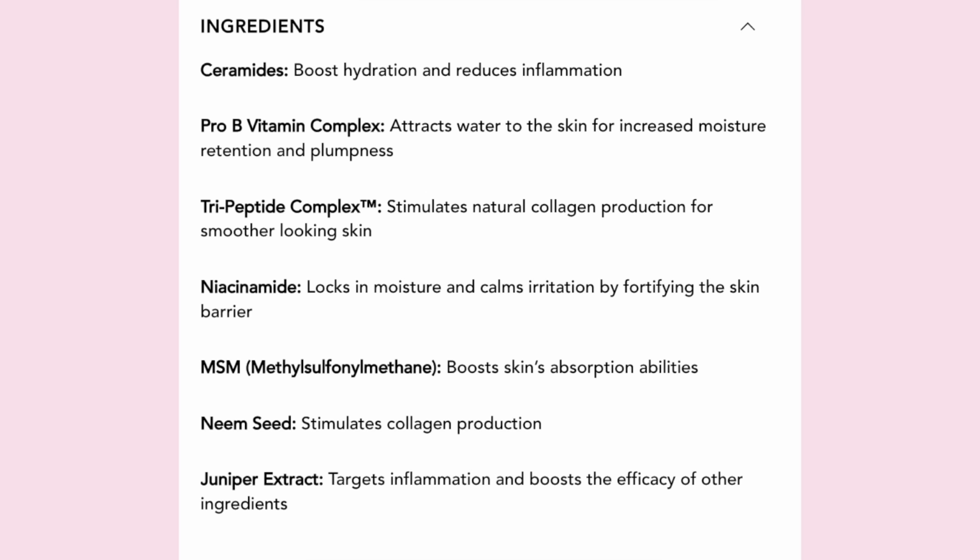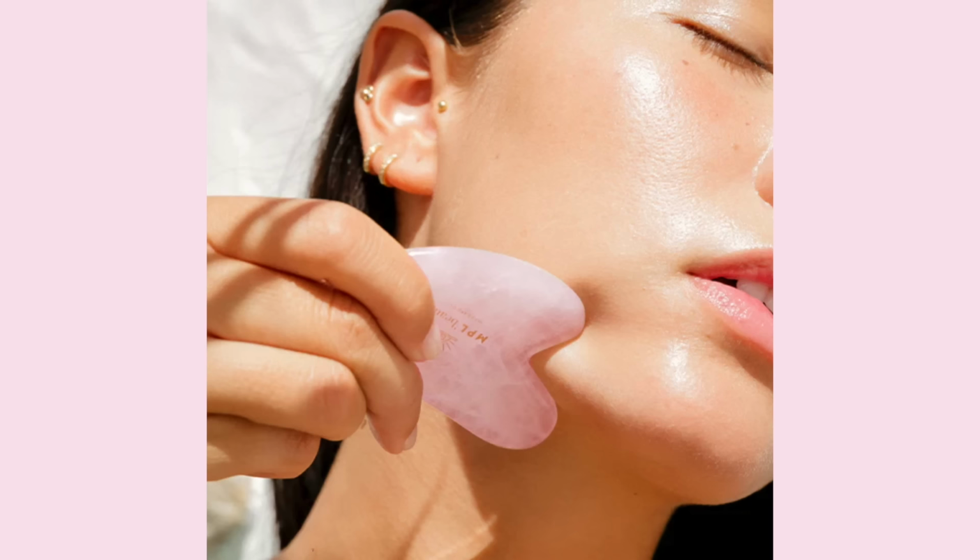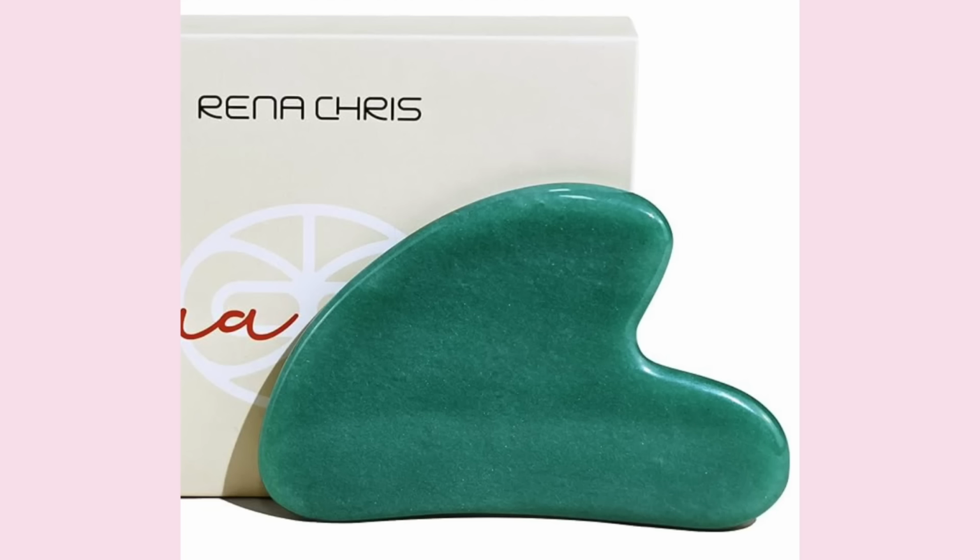Emily's facialist uses Gua Sha on her, which is an Eastern facial sculpting technique. I also practice this myself, and it helps smooth facial expressions and contours the face. And you can do it at home as I do with a Gua Sha tool. I've linked to the one I use below, as well as a few other highly rated ones.